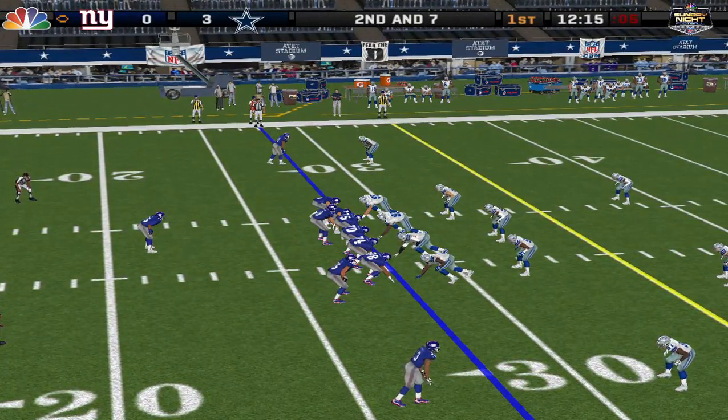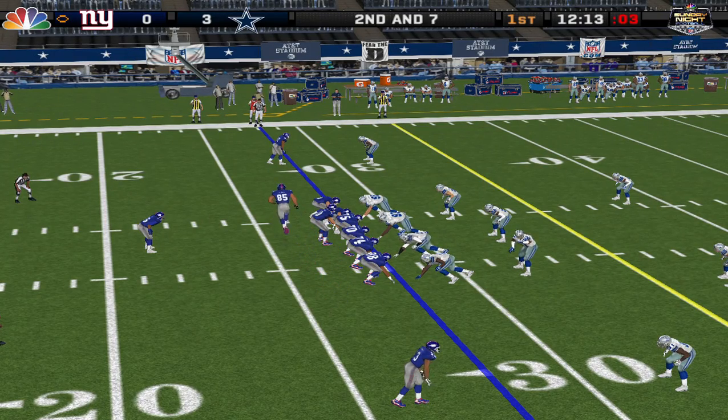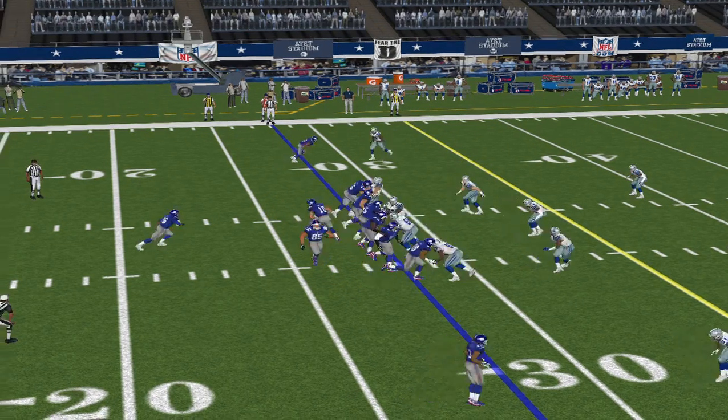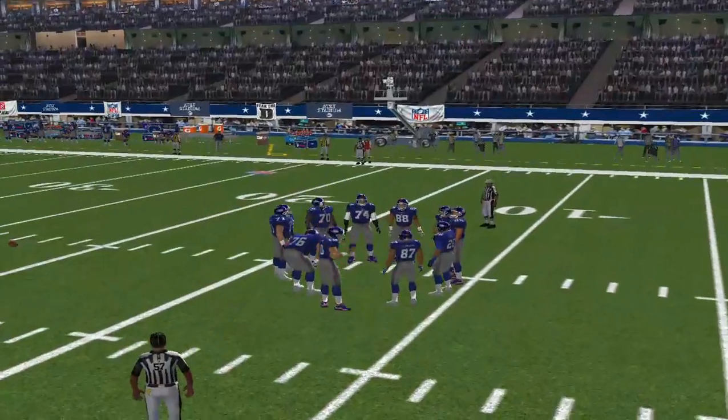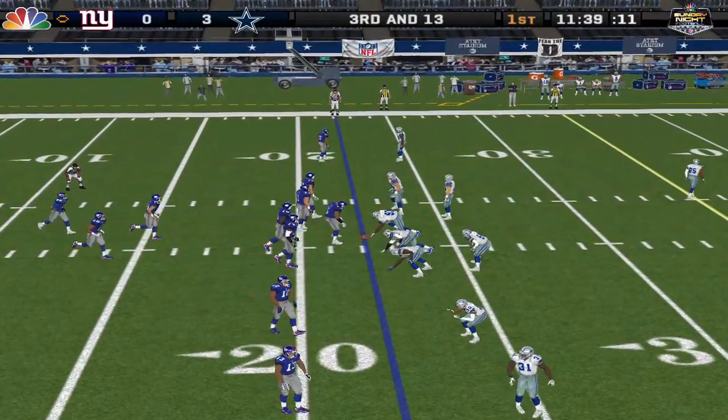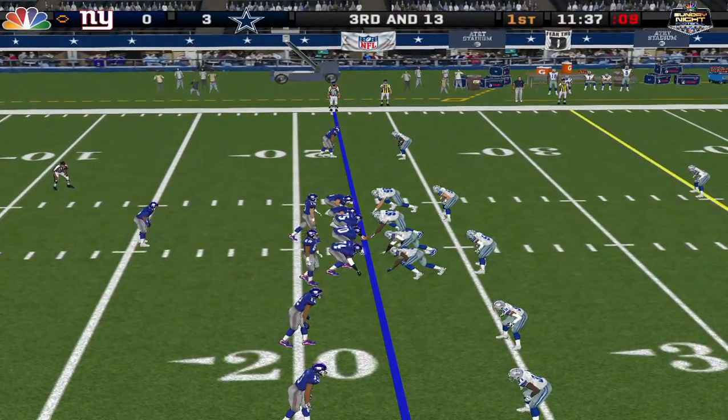Only one man in the backfield. Hand off to the tailback. Jones gets to him in a hurry. And he really overpowered the blocker that time. He's a big, strong man.